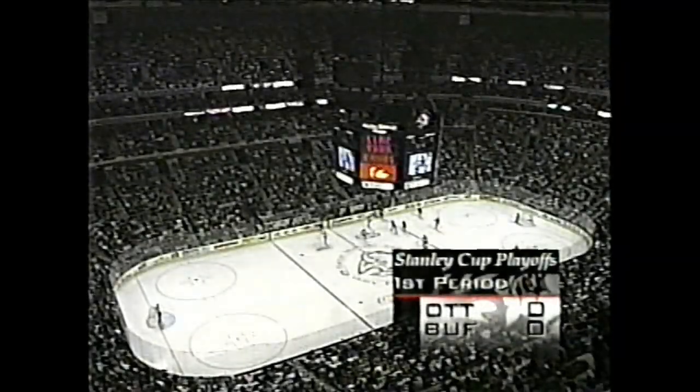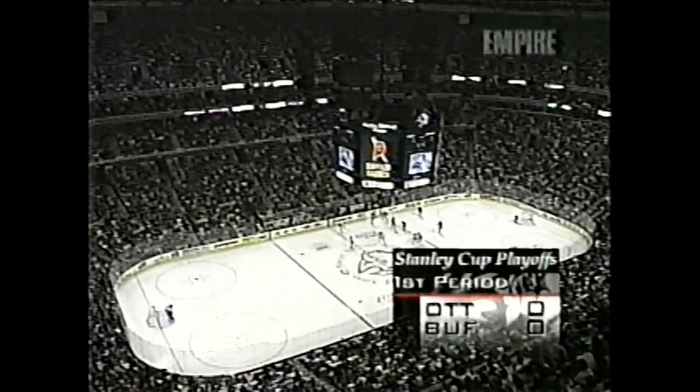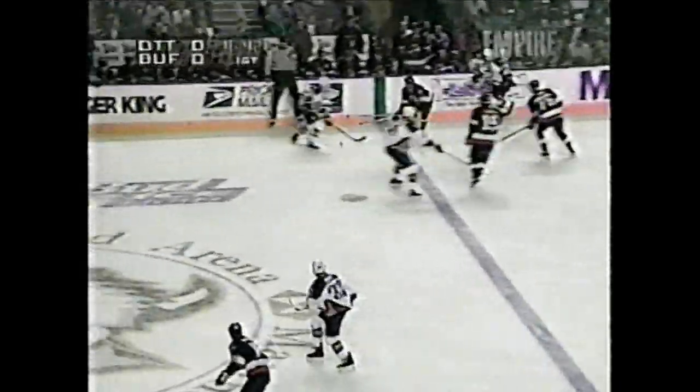No score here in the opening period. 16:46 remaining, and Matthew Barnaby has a different look tonight. He is sporting a silver tooth, and he said he went to the dentist yesterday. Those 4 teeth are missing in the front. He said that's a silver tooth for each round of the playoffs.